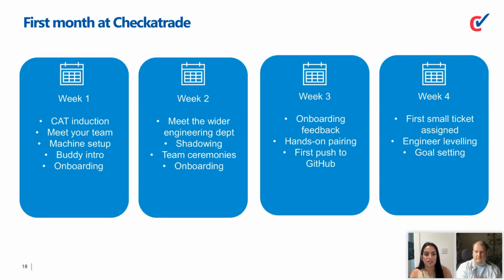Also in week 1, you would obviously meet your team. So you'd be introduced into your pod, you'd have introductions to everyone in your team, and then you'll start joining your team in their meetings and their ceremonies and what they do day to day. Most importantly, machine setup. So you would receive your laptop pretty much on day 1. That would get set up for you. And then you would sit alongside someone in a team who would help you with machine setup, maybe installing some of the things you need on your machine, the IDEs, etc. And then pulling some of the repos onto your machine as well.